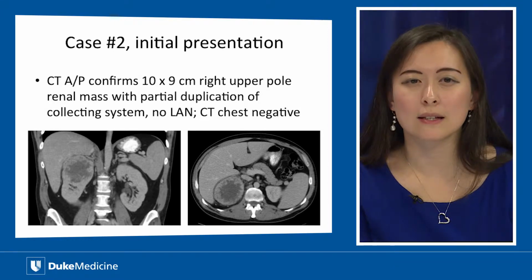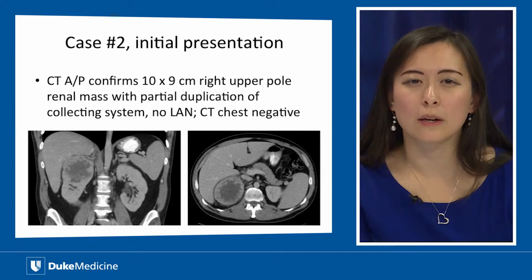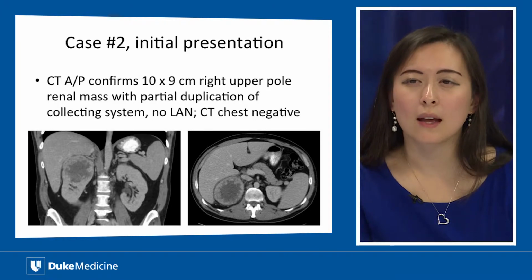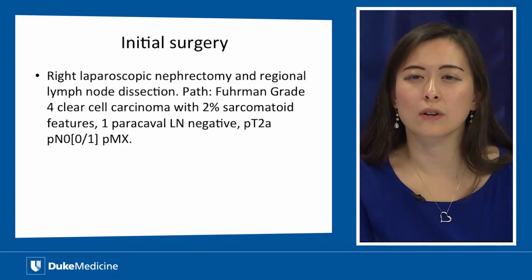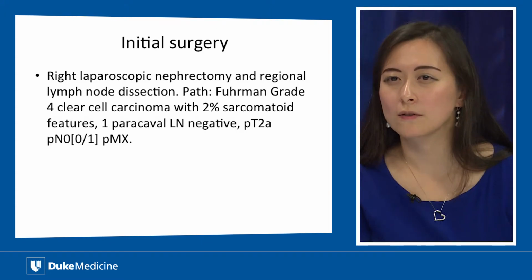He underwent a CT of the abdomen and pelvis, which confirmed a 10 by 9 centimeter right upper pole renal mass with partial duplication of the collecting system, no lymphadenopathy, and a CT chest was negative for metastatic disease. He had an initial surgery with a right laparoscopic nephrectomy and regional lymph node dissection. Dr. Fu, can you describe his pathology?